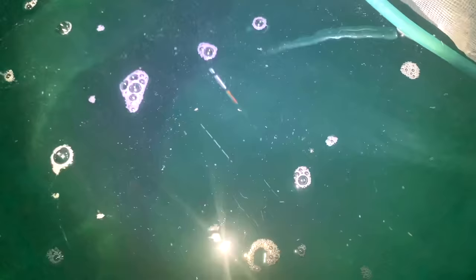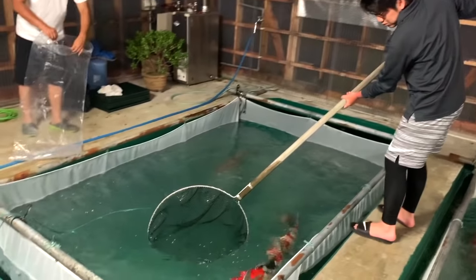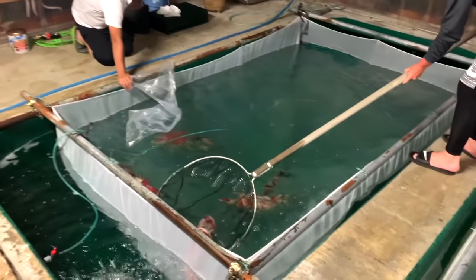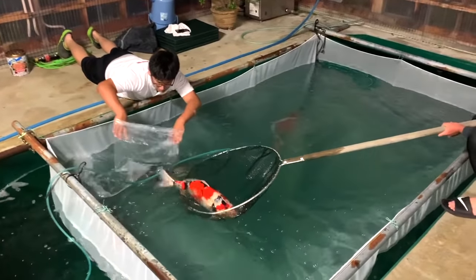Finally, the moment is there. The females are ready to release their first eggs. Kensuke and Kosuke catch the female Nishikigoi and let them settle in a separate tank before the process can actually start.